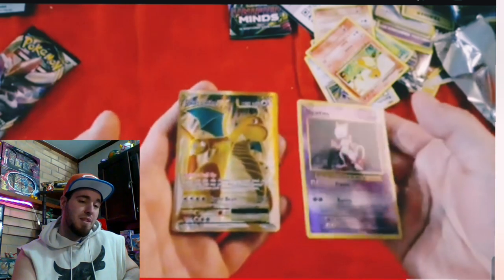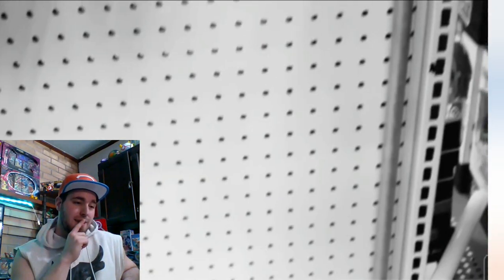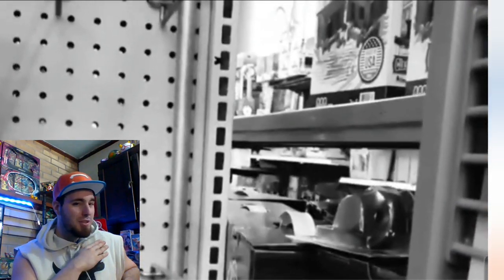That was a good pack. Evolutions was not a letdown. Oh yeah. All right. This is that big hitter right here. This was back in that serious Pokemon bubble where you could not find Pokemon cards nowhere.